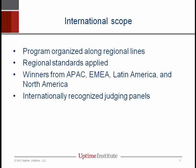One of the things that we changed this year over previous years is it's organized on an international scope. The contest is going to be regional. So there will be winners in APAC, EMEA, Latin America, and North America in every category.